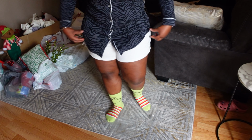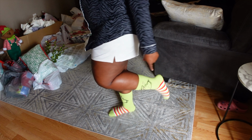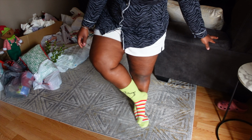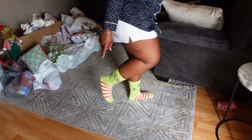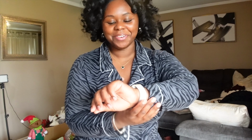I'm excited. Wait, let me show you guys my Grinch socks because I tried to be on cue with the Grinch. So hold on, let me show y'all. So I just have on this long sleeve sleep shirt with these white shorts, but the real star of the show is the Grinch. Y'all, I got these for $3 at Hobby Lobby on Black Friday. Well, Hobby Lobby is having like 50% off their Christmas items like all this month. So yeah, but they're super cute. So I'm excited. So it's right now 2 o'clock in the evening and we're about to get started. I'm about to put my tree up.